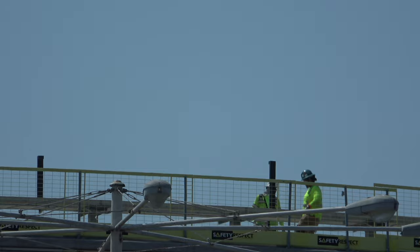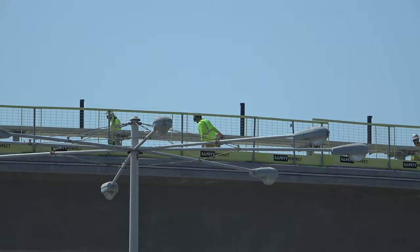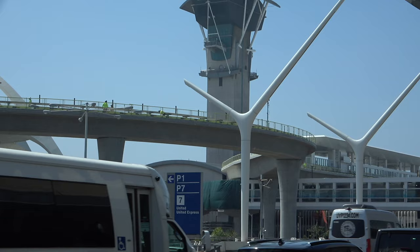Got some workers up here on one of the railway curves as you approach the central station. Stations are all pretty much complete, maybe except for the west station.